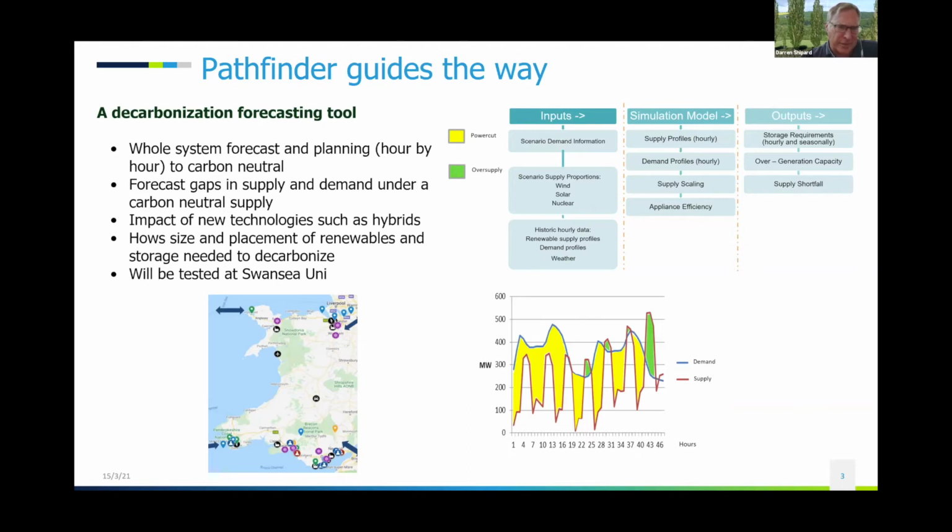So this is a very complex model, a complex spreadsheet, which is being put together, as I said, in conjunction with Wales and West Utilities, with around 150,000 data point inputs. And we are testing this at Swansea University. Tom is leading that project. Perhaps, Tom, you could just give the highlights of what we're doing with Swansea.